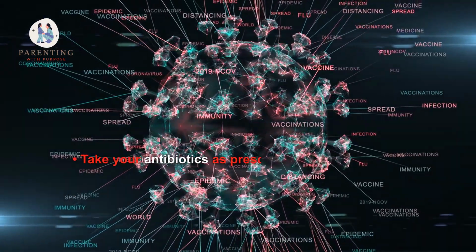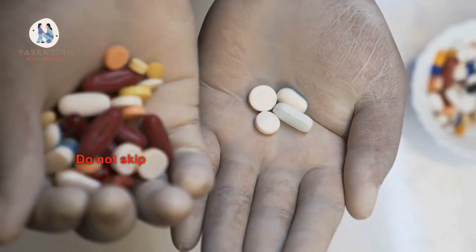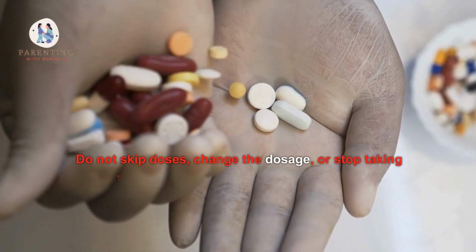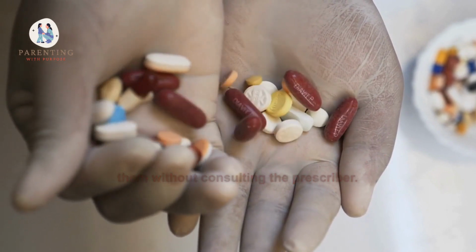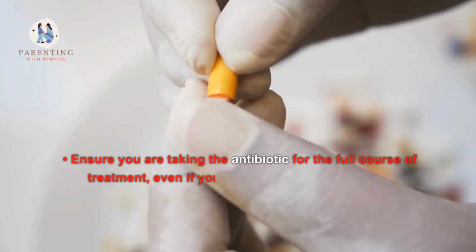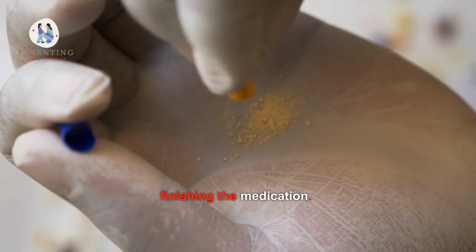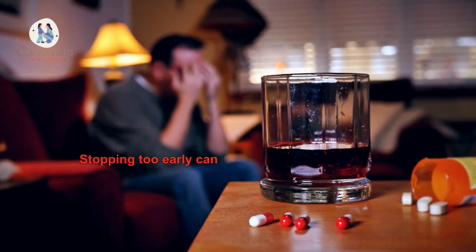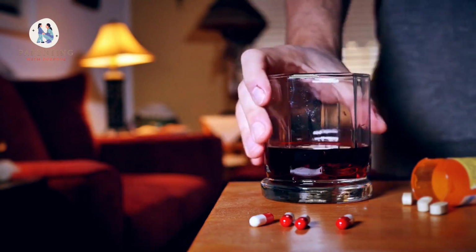Take your antibiotics as prescribed by your doctor or pharmacist. Do not skip doses, change the dosage, or stop taking them without consulting the prescriber. Ensure you are taking the antibiotic for the full course of treatment, even if your symptoms improve before finishing the medication. Stopping too early can lead to relapse and antibiotic resistance.